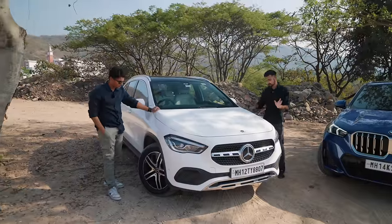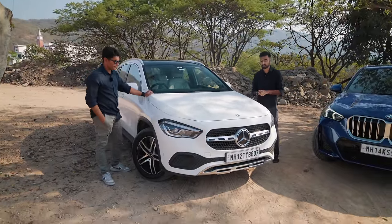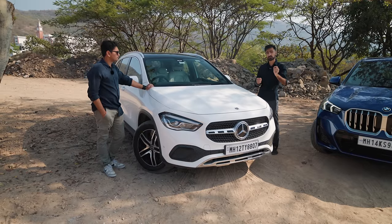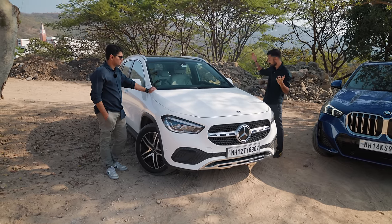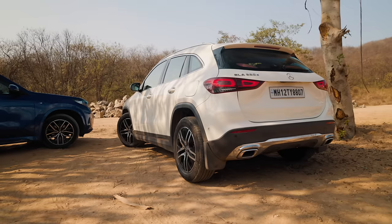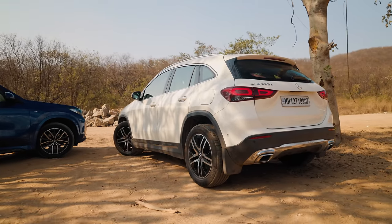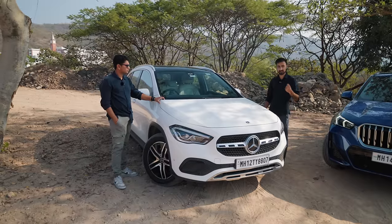So we have already done a review of the GLA220d, that also in its 4MATIC variant, which comes with all-wheel drive. But if you want to check that out, hit the I button right here. And apart from that, the looks in this car are quite subtle. It's got quite a lot of curves, and the body cladding is not matched in its body color, so that it looks a little more rugged.